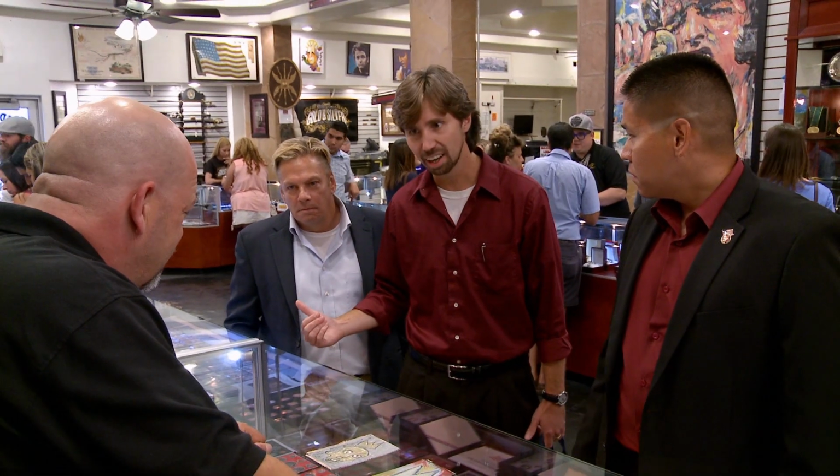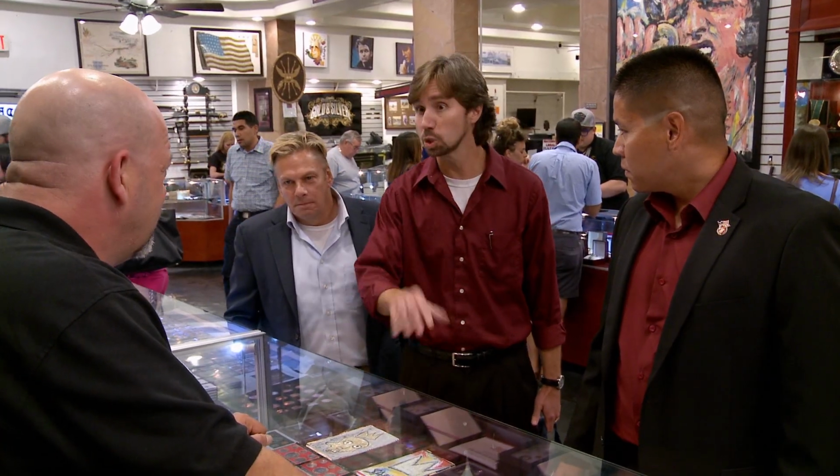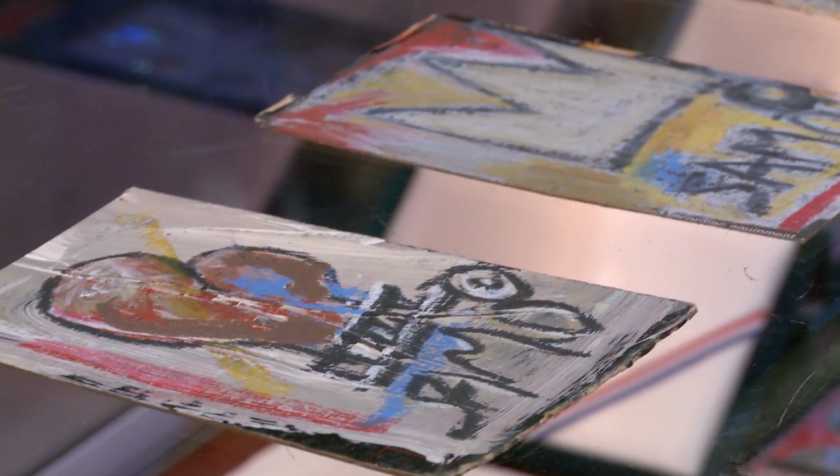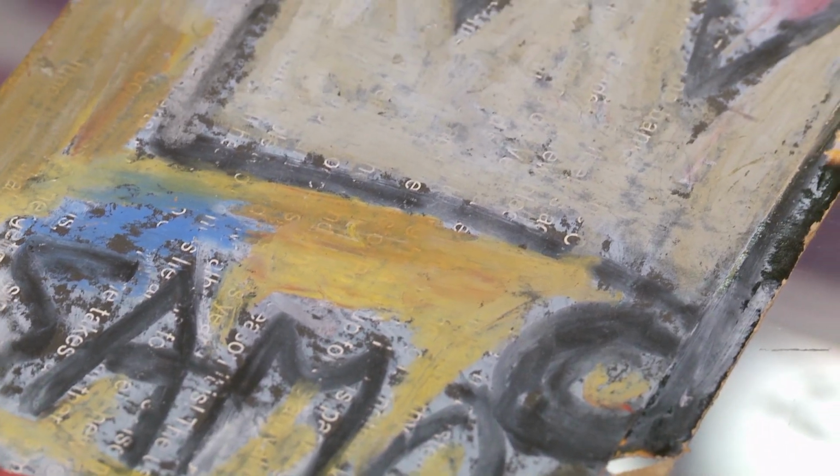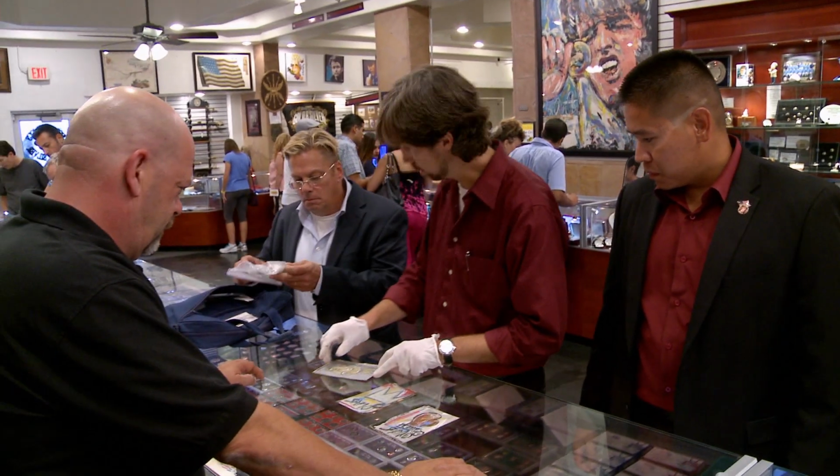How you doing? Scott was actually a personal friend of Basquiat's back in the day. He was doing these postcards. Basquiat and I were friends in the East Village. We were both young, very much the same age. He was a runaway living on the streets, making these postcards and selling them as fast as he made them. And I physically helped him sell them on the street. Scott, if you want to jump in and lend your expertise.